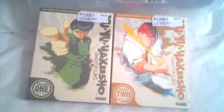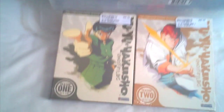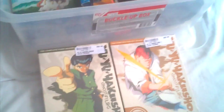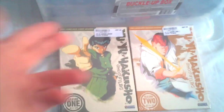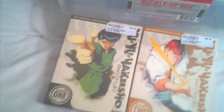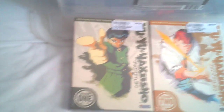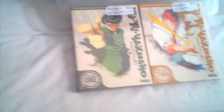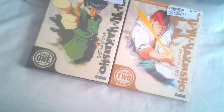Another classic 90s anime. I only own the first 2 parts, the first 2 seasons of Yu Yu Hakusho, but I am going to go out and try to find seasons 3 and 4. So I got these from Best Buy some time ago. If you haven't noticed already, there's a lot of stuff in here I've not opened yet, because my own personal collection I only watch here and there, and I try to jump back and forth between Netflix, Hulu, Crunchyroll, my own stuff, YouTube, to know where to watch anime from time to time.